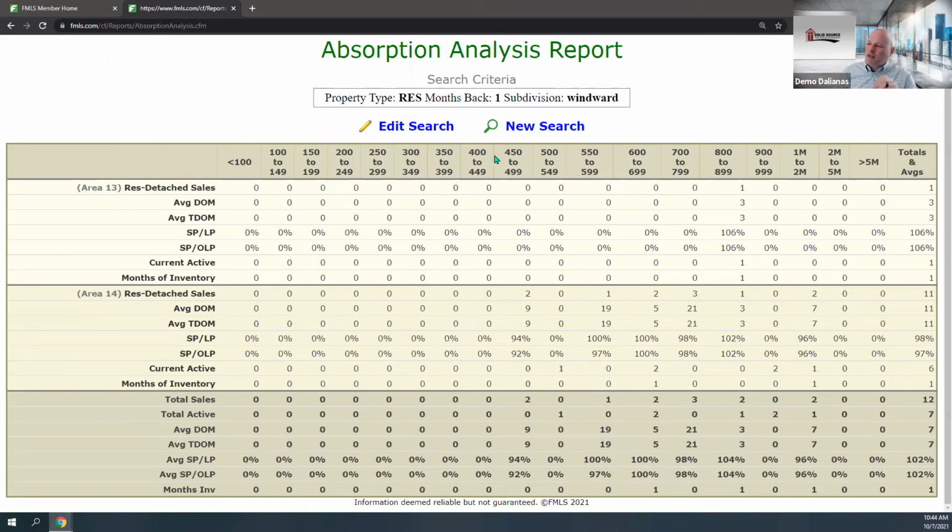When you get below, I think it's, when you get below 600, it actually breaks it into 50K increments, so even tighter, right? So if you had clients who were looking, or a seller who's looking maybe they're around 300K, then now you're able to divide it into 250 to 299, 300 to 349. You're going to get a little more micro picture of those properties.